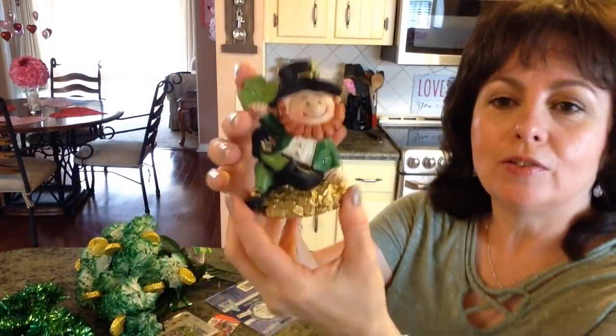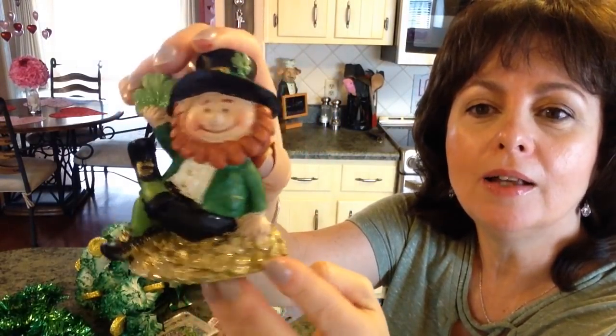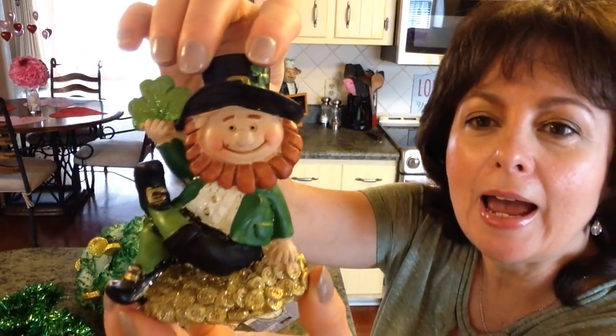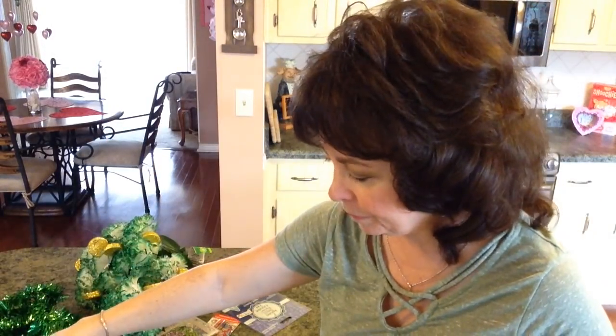And then back to St. Patrick's Day. Then I found this little guy, and he is so cute, and he sparkles. I don't know if you can tell it, but this gold that he's on is so sparkly, and he's holding his little clover, and he has one on his hat, and he's just so happy, and he's all kicked back with his legs up. I just thought he was really cute.